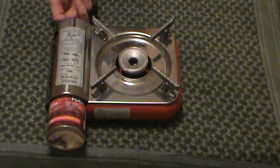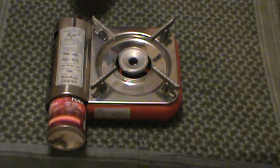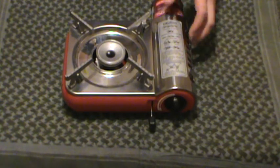Now this bad boy's turned off. Again, there it is again on. I've never had any problems with turning this on with just a single striker. This thing's great. I've cooked a lot of things on it just in experimentation mode. Just see how it works.